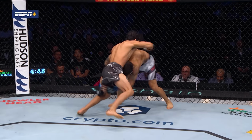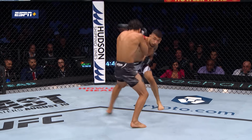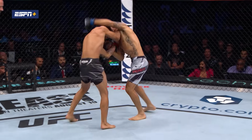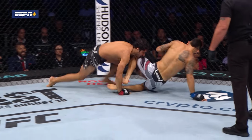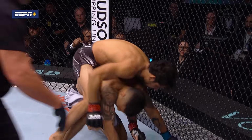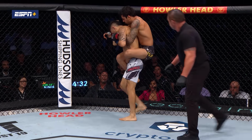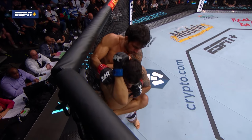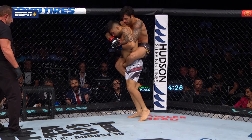Pantoja said he had to make a statement. It looks like he has every intention to do just that. This is so unusual that they just stood right in front of each other. Oh, he's got Pantoja's back. And he's so good here, Joe. Perez has got to be careful. It's a terrible position for Perez.